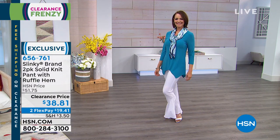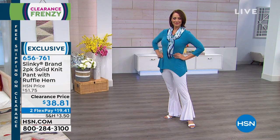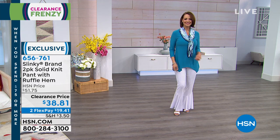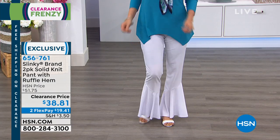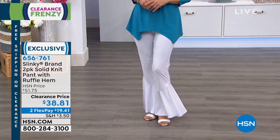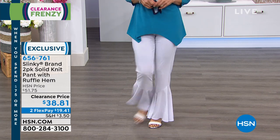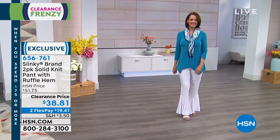We are. This is the cutest pant. When you put this on, I'm telling you, you will not believe the compliments you get. People are going to be asking, where did you get that? It is fun. It's easy. It's not heavy. The beautiful flounce hem just moves with you. And it's a pant, like, I love wearing it with my wedges. But you could wear it with a cute strappy sandal. You could wear it with a flat.